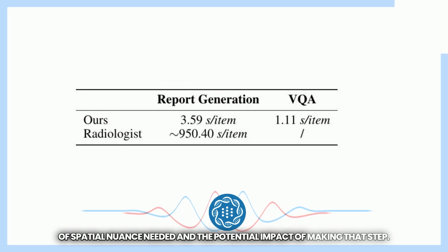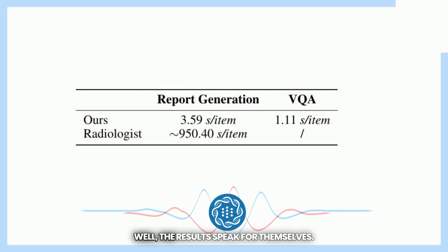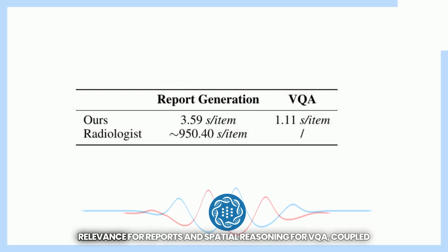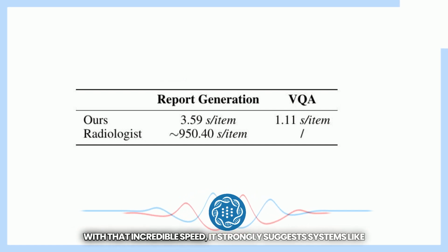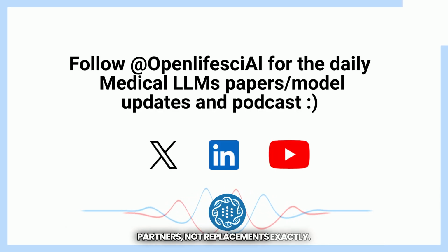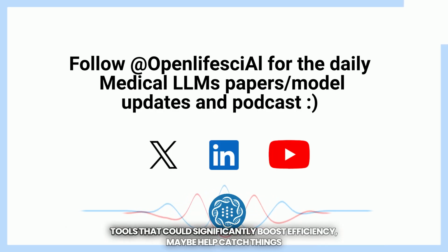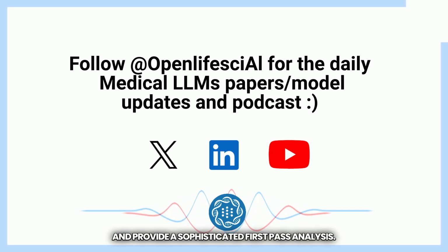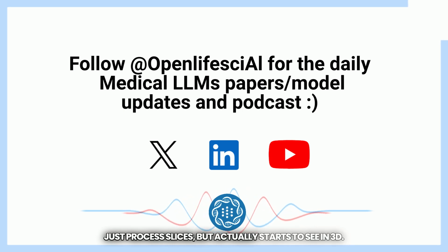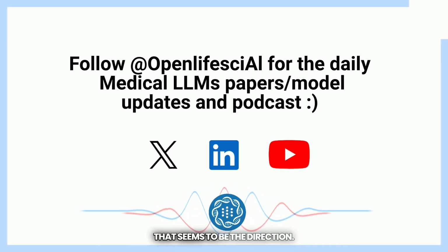And the potential impact of making that step? Well, the results speak for themselves, I think. The improvements in accuracy, particularly in clinical relevance for reports and spatial reasoning for VQA, coupled with that incredible speed, it strongly suggests systems like HSENet could become really powerful partners for radiologists. Partners, not replacements. Exactly. Tools that could significantly boost efficiency, maybe help catch things, and provide a sophisticated first-pass analysis. It really does feel like we're moving towards AI that doesn't just process slices, but actually starts to see in 3D. That seems to be the direction, yeah.